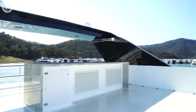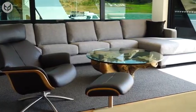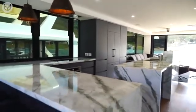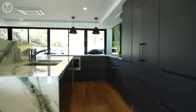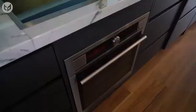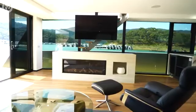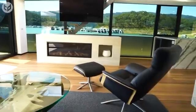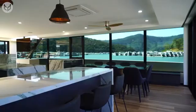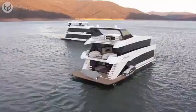And it also has multiple seating areas to accommodate any guests you might want to have over for your houseboat warming party. Let's not forget the full-size kitchen with marble shelves, a fully functional fridge, and an oven. As for the water system, it actually comes from the body of water it's floating on. However, it's filtered before it reaches the taps. Basically, this is like any other house, except you will always have the best view out of your windows.